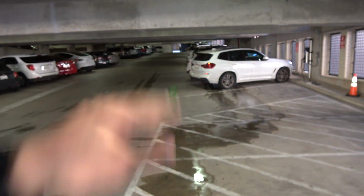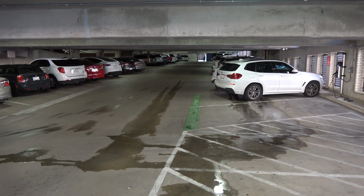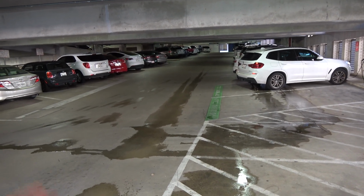See, this is the second floor right here, and if you go up the ramp, it goes up 1 floor, which is the 3rd floor. So it just basically goes up like a hill.